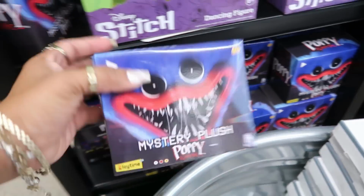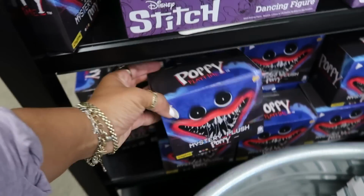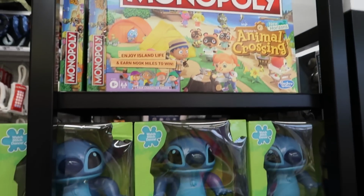Let's see over here. I was like, what is this? Poppy Playtime Mystery Plush Poppy. Oh yeah, no, that would be staying in the store. That thing looked creepy. And they do have the Animal Crossing Monopoly games up here.